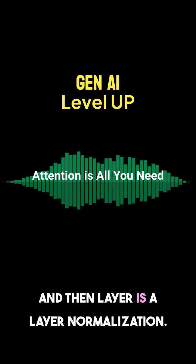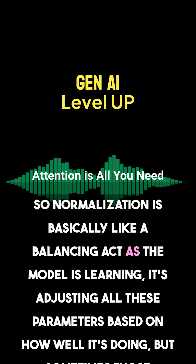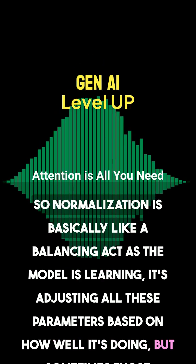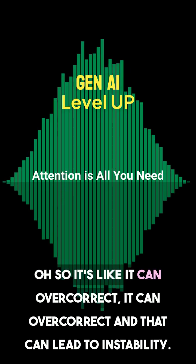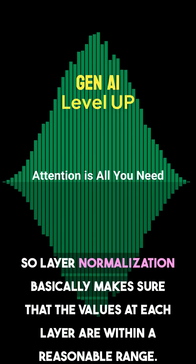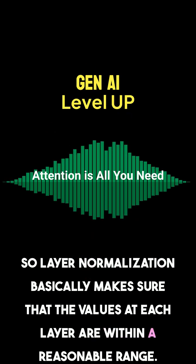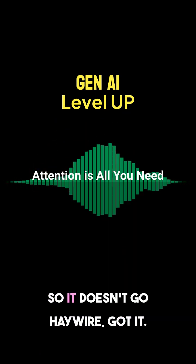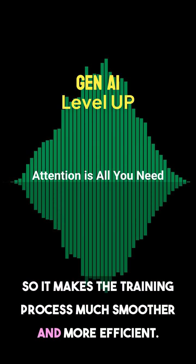And then layer normalization. Normalization is basically like a balancing act. As the model is learning, it's adjusting all these parameters based on how well it's doing. But sometimes those adjustments can get a little out of hand. It can overcorrect, and that can lead to instability. So layer normalization makes sure that the values at each layer are within a reasonable range, keeping everything in check so it doesn't go haywire. It makes the training process much smoother and more efficient.